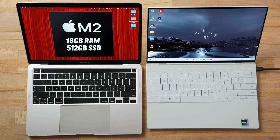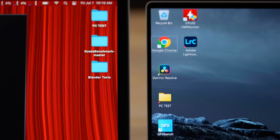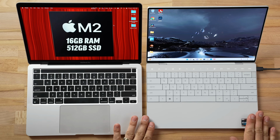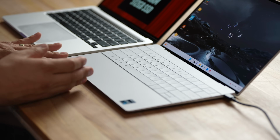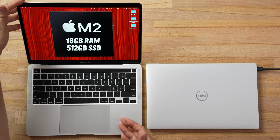Starting off with design, this thing is a beauty. This is what a 2022 laptop should look like. Look at those slim bezels, and this screen is actually slightly larger than the MacBook's, both 16 by 10. Look at that keyboard. We have this bottom here that is completely flush. It does have a trackpad. I mean, this looks like a nice modern machine compared to Apple's design, which is straight out of 2016.